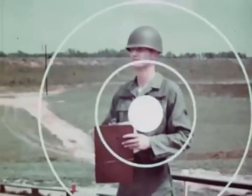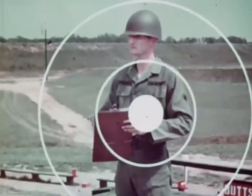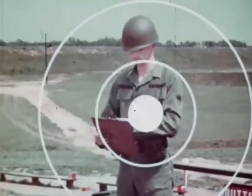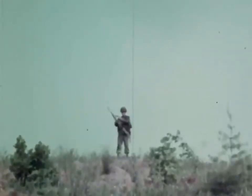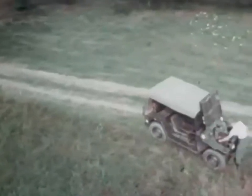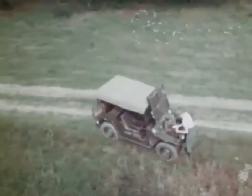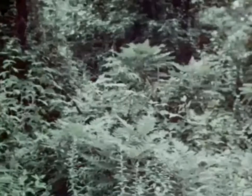But what kind of a target will you be? Will you be easy to draw a bead on? Ignorant of how you look to an enemy on the ground? Or to an enemy observer overhead? Or will you be hard to find and harder to shoot at?